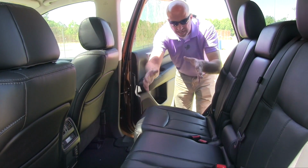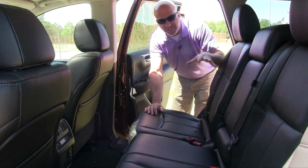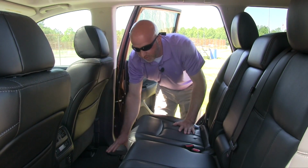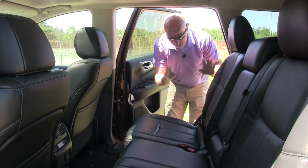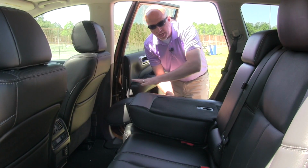Now what you're going to find is kind of a stylized bench seating. It's a split 60-40ish kind of style, meaning you can flip and fold these however you want. What I also like is a nice flat floor here, no reason for a hump, which means there's plenty of room for everyone's feet. As for the function back here, really easy to use. You do have the handle here that's going to make it a nice flat cargo area.